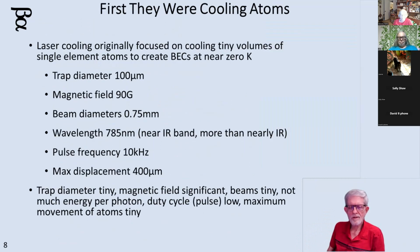So I did some research, and I got the parameters for when they were doing their Bose-Einstein condensates. They were cooling atoms, not molecules or chemical compounds or materials, just bunches of individual atoms. And the diameter of the area they were holding the atoms in was 100 micrometers. That's 100 millionths of a meter. A very, very tiny amount of stuff they were holding in there.